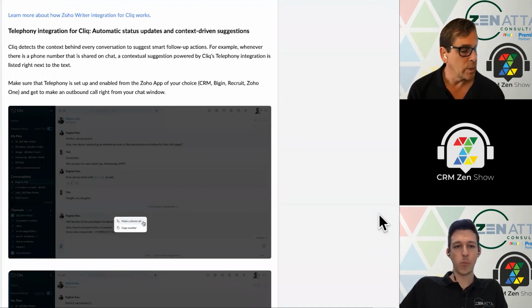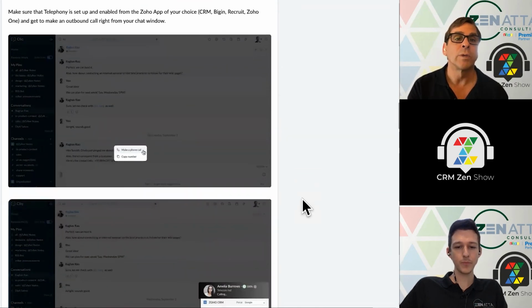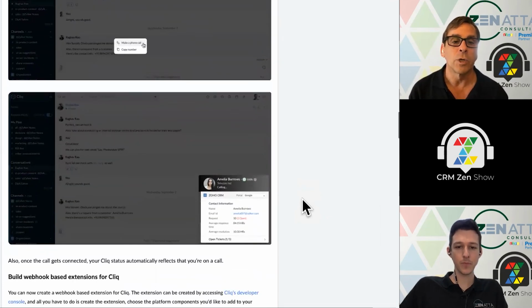Yeah, so if there's a phone number, someone clicks you a number and says, hey, call so-and-so at this number, it's now got the full telephony integration. You can just go ahead and click on the phone number and dial it out. And I'm assuming if it's part of CRM, it's going to log it and do everything else. Also, incoming calls, when you are in Cliq, it's going to go look in the CRM, find the person, tell you who's calling, those kinds of things.